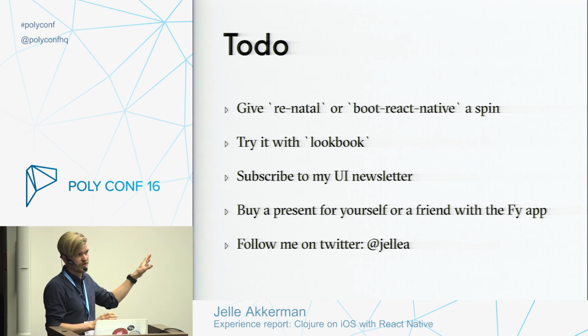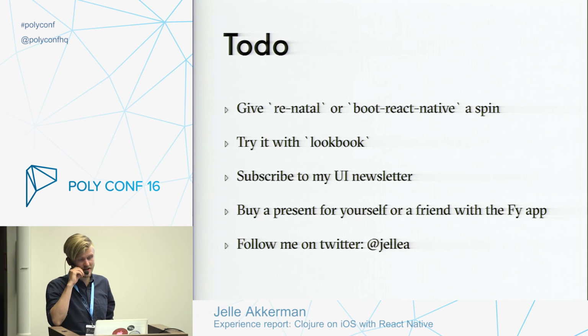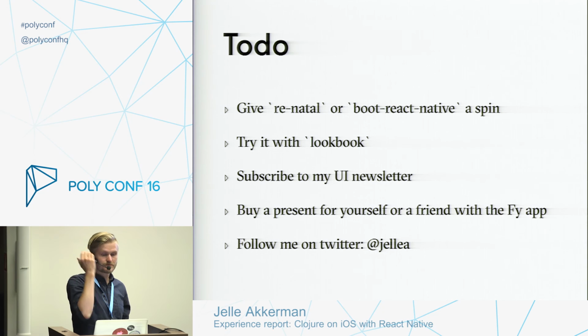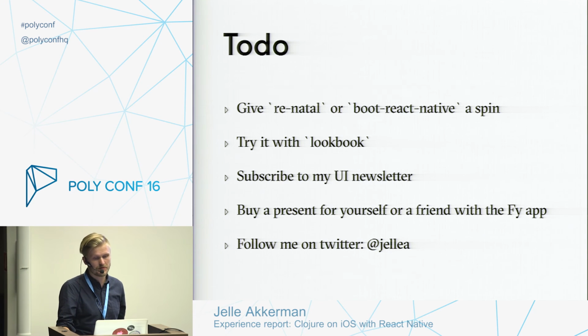Re-Natal is the most beginner friendly. It comes with some scaffolding, and it's really easy to get started that way. You can give it a try with the CSS utility library we wrote.